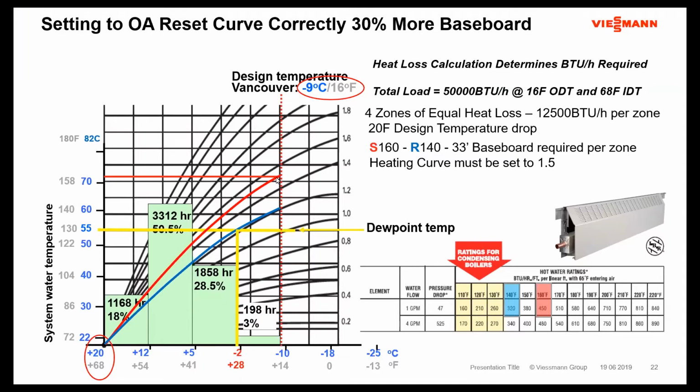Now we see that that temperature can be achieved at our design outdoor temperature at a much lower supply temperature. So basically the heating curve now is going to be about 1.5. And the difference here is now instead of hitting dew point at about +3 outside, we're down to about -2 outside. So about 15% more of our heating season, we are actually going to be condensing with another 30% baseboard. So you do the math on that.